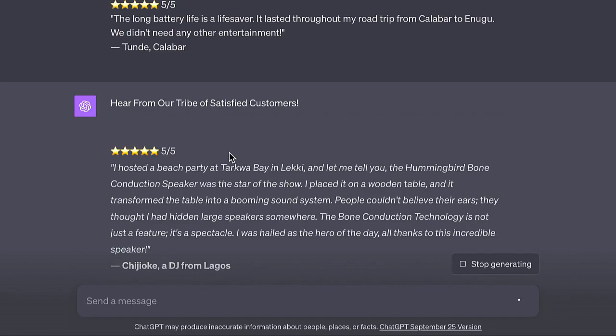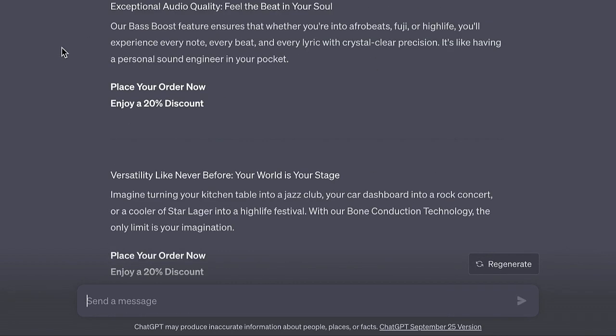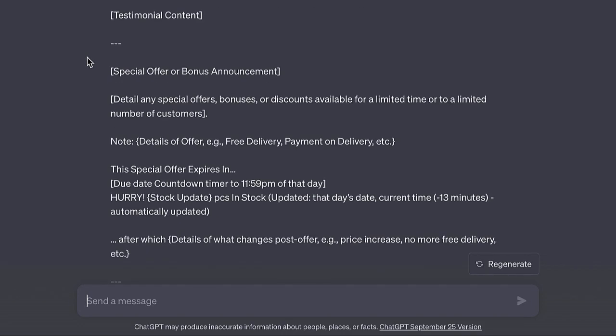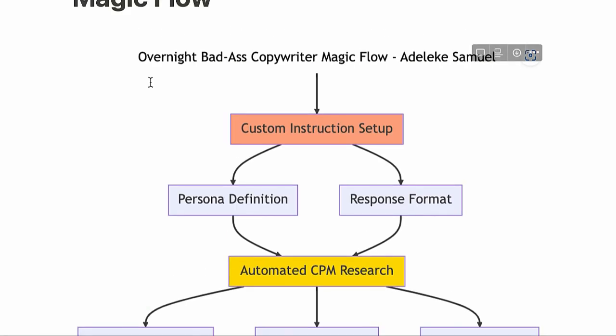This will take just minutes, honestly, just minutes. But then I'm trying to explain. That is why it took longer. So that is the whole process. Now let me share with you how you can also do this. In case you're not using ChatGPT Plus, don't worry. I will still do one more for ChatGPT Plus. Then I will do it for the free version. So let me just give you the breakdown again.